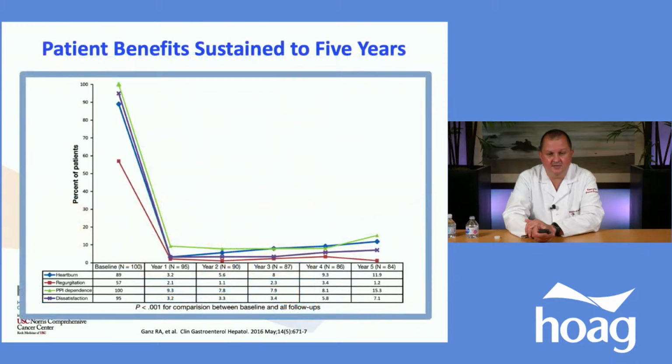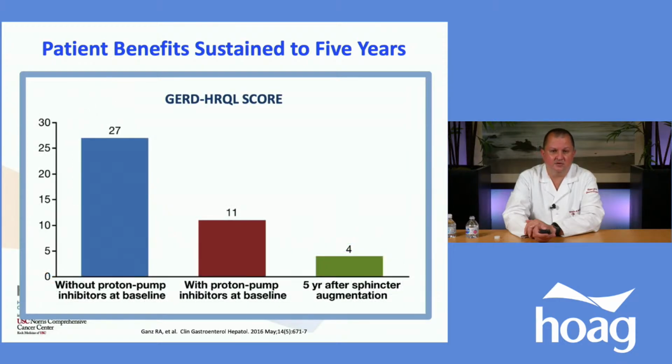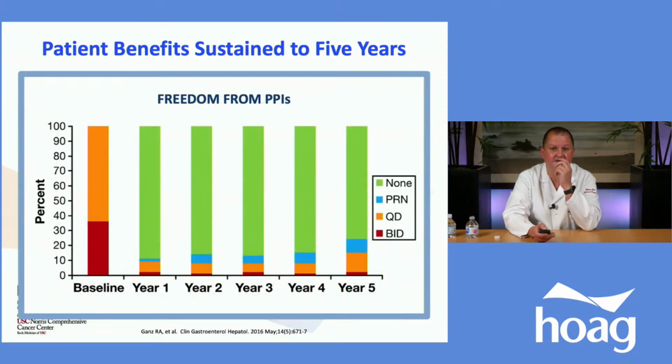And again, everyone talks about data out to 5 years. So here you can see this is a chart looking at significantly increased amounts of heartburn, regurgitation, and dependence on medication initially, and greatly reduced amounts sustained out to 5 years. Again, here looking at the quality of life survey without medical therapy and with medical therapy in the middle, and then after the LINX device was placed, greatly improved quality of life sustained out to 5 years.